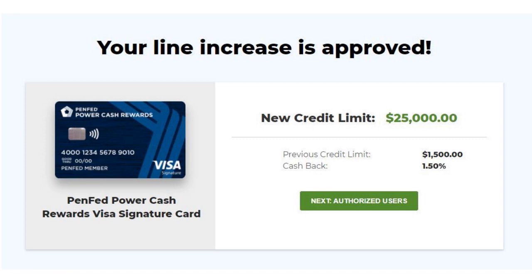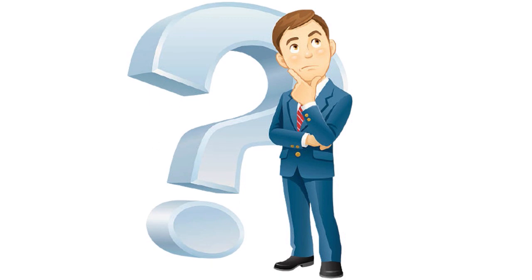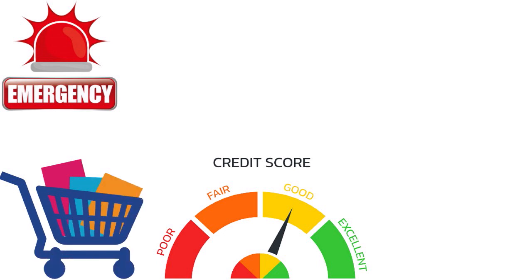One thing that's very important to understand is that beyond the actual decision of being approved, you have to ask yourself, why do you need the extra credit on your card? Obviously, if you have a credit limit increase, you will have positive repercussions. For example, your credit utilization ratio, your CUR, will go down, which will have a positive effect on your credit score. That's wonderful, right? You have extra credit to use for emergencies or other purchases.